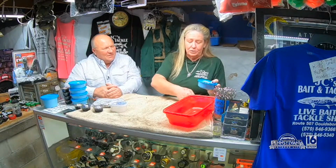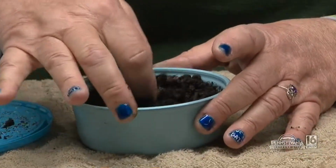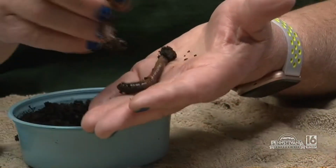And we grew up picking them out of the backyard too. I bet you did, right? To go to Susquehanna River fishing, yes, we pick crawlers. Absolutely.